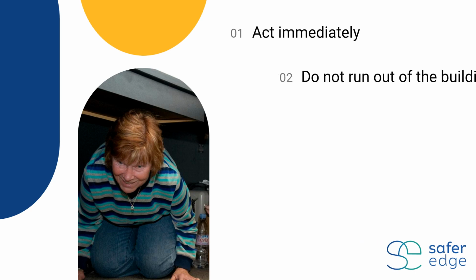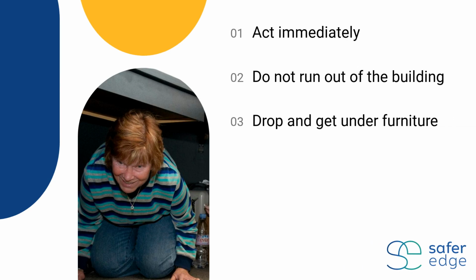2. Do not run out of the building. You are more likely to be killed or injured trying to exit the building than seeking shelter. 3. Drop to the floor and crawl under a table or other strong piece of furniture.